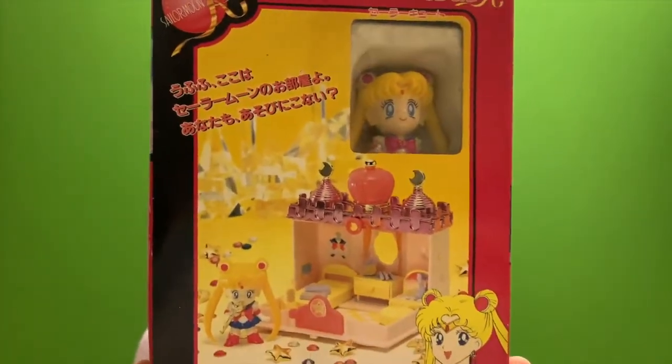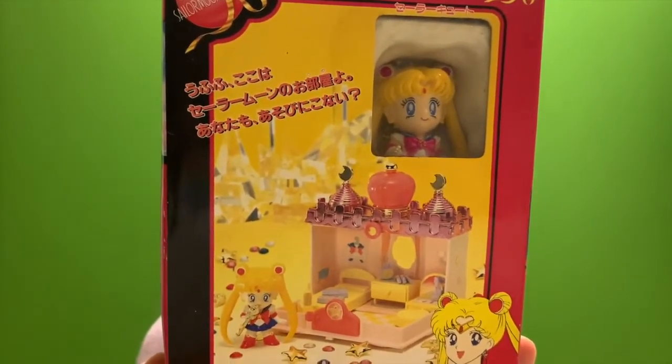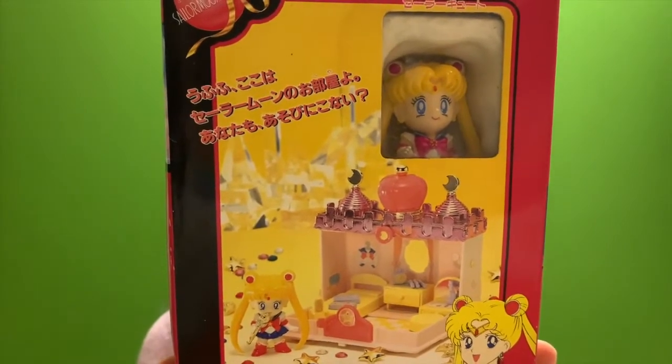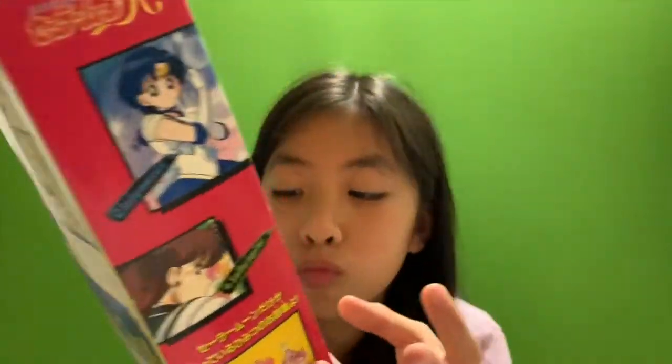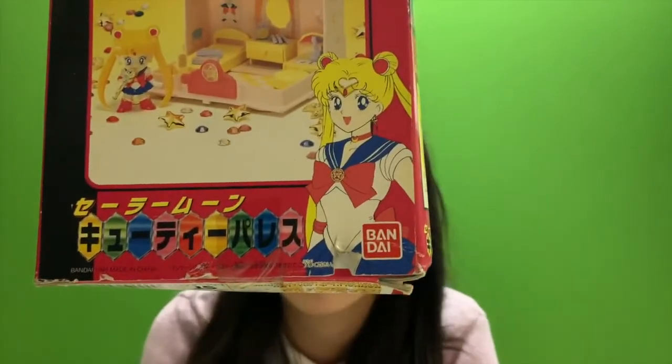Wait a minute. Is that a bedroom? Yeah. Oh, cool. Hey, that's a bedroom set. That is so cool. Wow. And who was it made by? The company name is Bandai? Bandai. Oh. Let's see. There it is. Bandai. Okay.